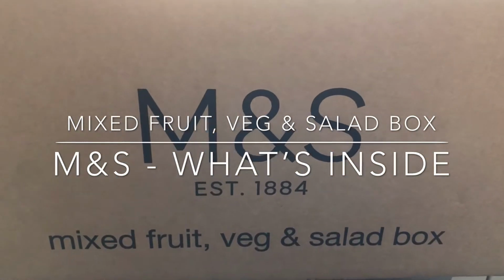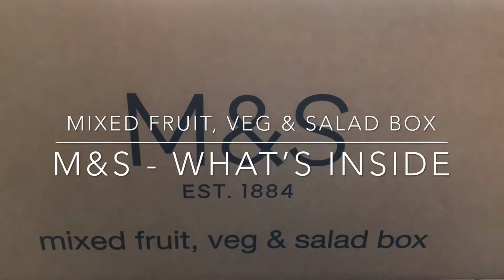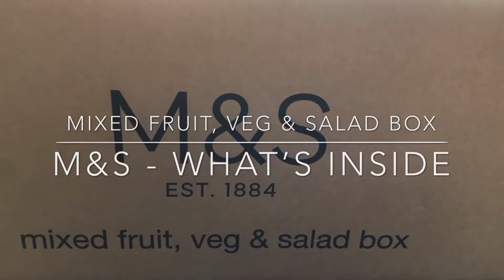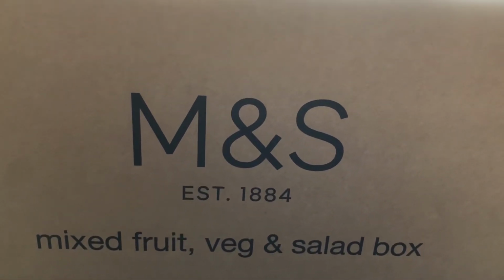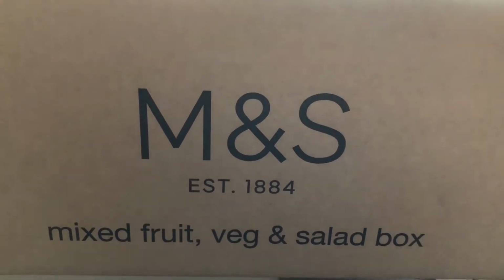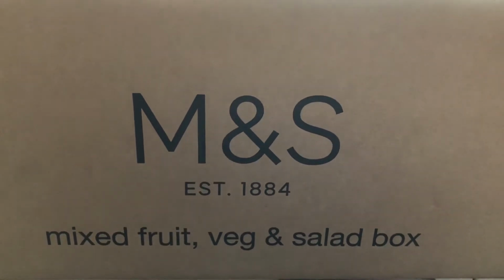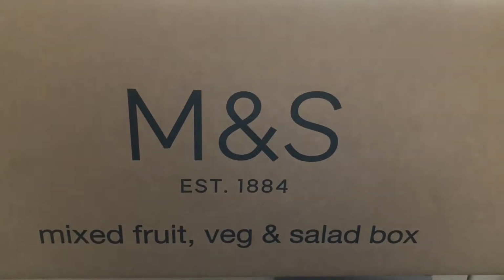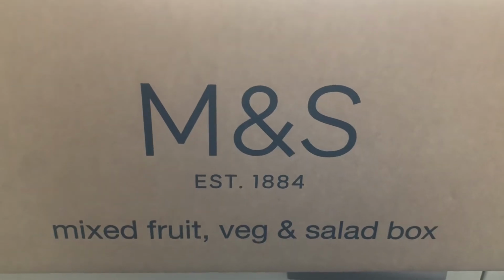So I have bought the M&S Mixed Fruit, Veg and Salad Box. I also have the fruit box which arrived several hours ago, and I've never had this one before, whereas I've had the fruit box before, and both of them should be up on here. So this was around £25 and the box is absolutely massive.